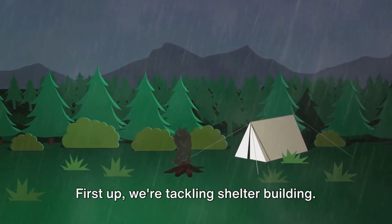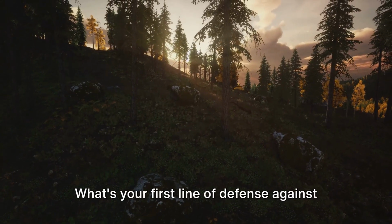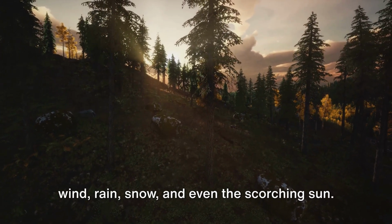First up, we're tackling shelter building. Now imagine you're out there, in the heart of the wilderness, and night is falling. What's your first line of defense against the elements? That's right, it's a sturdy shelter. A well-built shelter can shield you from wind, rain, snow, and even the scorching sun.